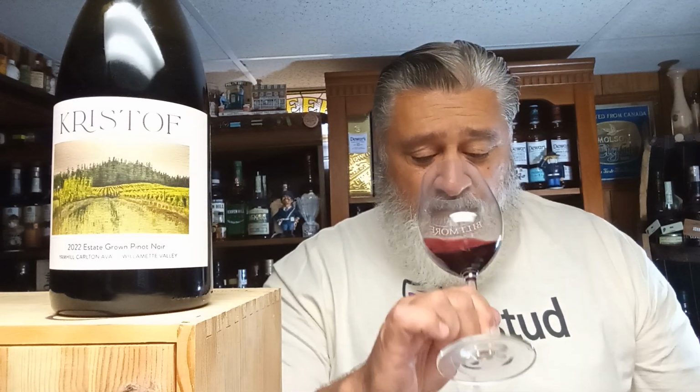A little blackberry. It's very nice. I love the fruit smell that comes out of a good wine. Now, what we're going to look for now is, you can age these a while, usually. So we'll see how much tannin's in there. That's part of the process of aging.